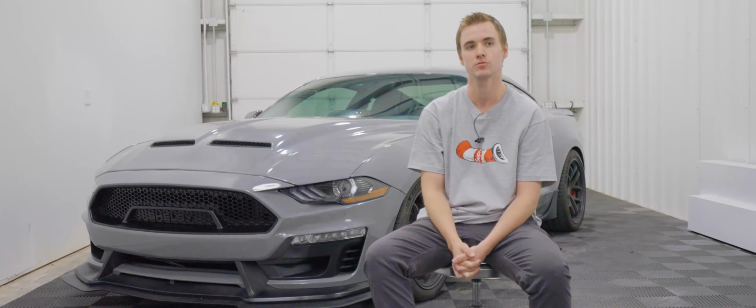How's it going, guys? My name is Lucas Lin. I'm 27 years old, and this is my 2019 Shelby Super Snake.